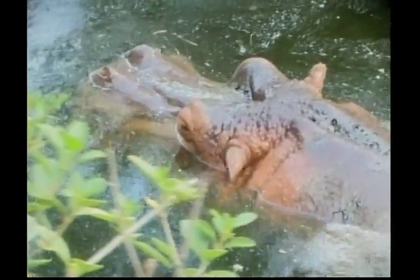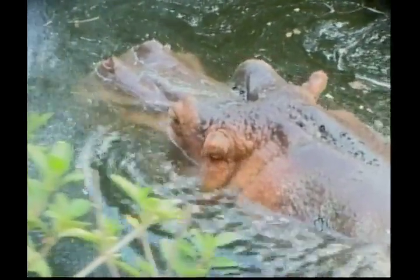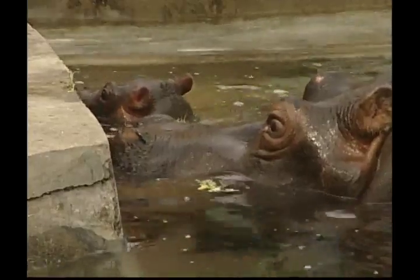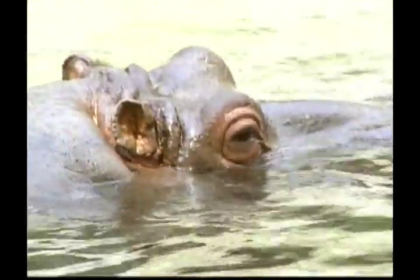They're the second heaviest land mammals on Earth. They're the third largest animal in the world, next to the elephant and the white rhino. The ears and nostrils close automatically when the animal is underwater.